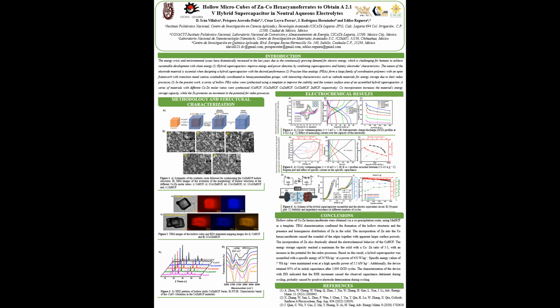It is assembled and evaluated by means of cyclic voltammetry shown in Figure 5a at 10 millivolts per second, resulting in a stable electrochemical fingerprint at a voltage of 2.1 volts in combination with the two electrodes. The study of the galvanostatic profile of the device shown in Figure 5b was performed. The hybrid device achieved a specific capacitance of 59 farads per gram at 0.5 amperes per gram. Approximately 63.3% of the capacitance was maintained even at a specific current of 10 amperes per gram, indicating good rate capability.